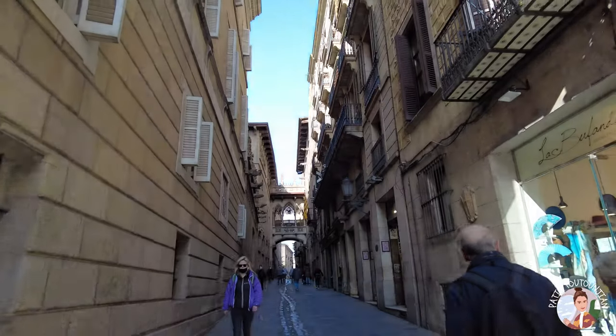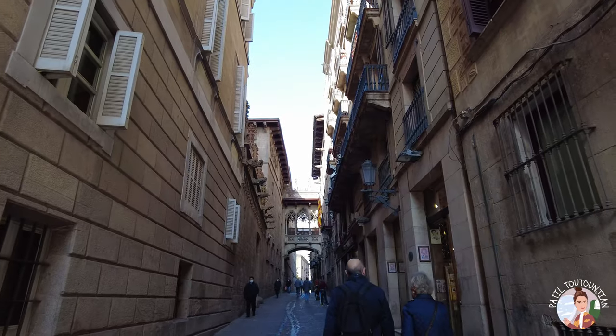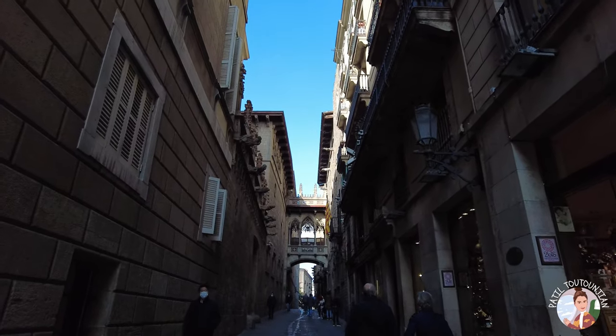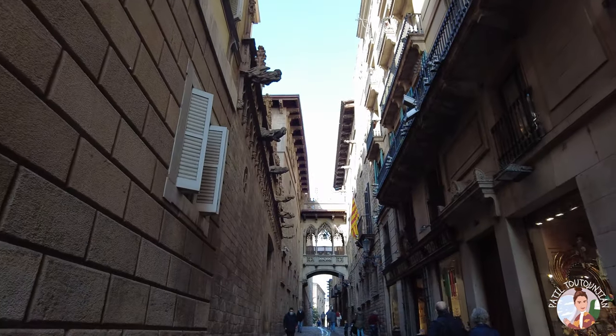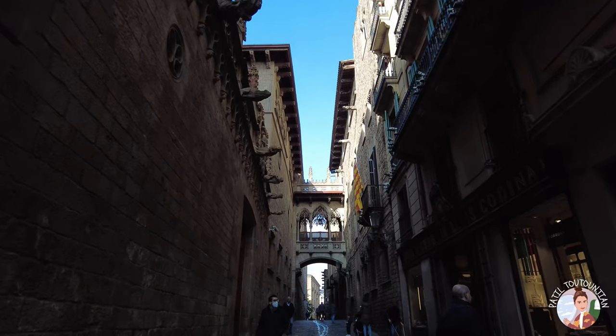We're going to walk through a neighborhood right now which has an interesting story about an architect who wanted to kind of destroy the Gothic neighborhood in Barcelona and rebuild a new one, and the government said no. So they only built from his designs this bridge that we're gonna walk under, which has four legends, and I'm gonna try to tell you all of them. So let's go.